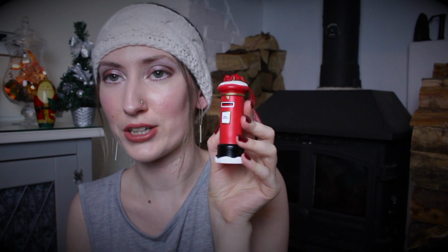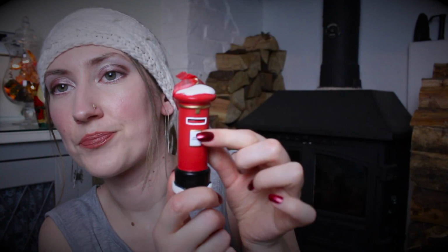First one that I got from Marks and Spencer's, and then the second one I got is to kind of go along with that, and it's a little red post box, like the old fashioned post box. I think I'm losing my voice. So this one has just got some snow on the top. Again, it's kind of sparkly, and then it says Merry Christmas here.